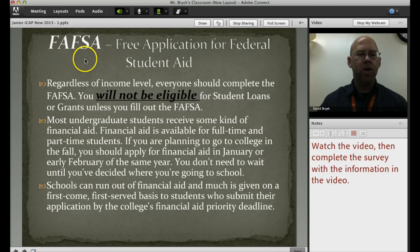When you get to be a senior, you will be filling out the FAFSA. I'm not going to go into this in too much detail now because as a senior, you're going to be doing this when you go to college. But every person who goes to college in the United States does a FAFSA, which stands for the Free Application for Federal Student Aid. So it's basically you take your tax information and you put it into this website, and then it could give you free money. This is how they do financial aid from the federal government, through the FAFSA.